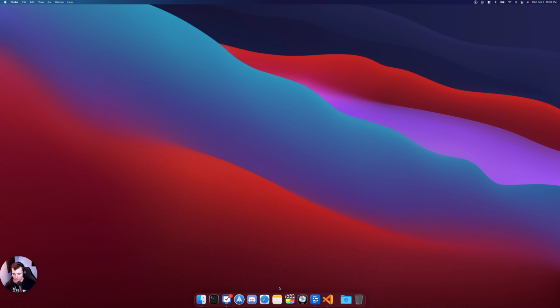Now, the next two apps that I have on my dock, I am not going to get into details on them today. I've been giving Final Cut Pro a try. I actually haven't used Final Cut Pro in the past. Before, I used to use Premiere Pro, but I gave Final Cut Pro a try because it is optimized for the M1, as well as Logic Pro. In the past, I was using Audacity.